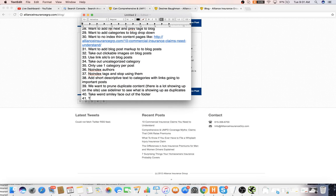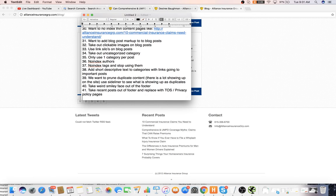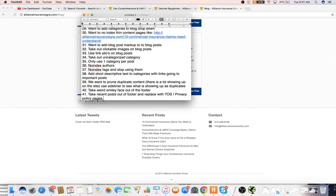And take recent posts out of the footer and replace with terms of service, privacy policy pages, and HTML sitemap.